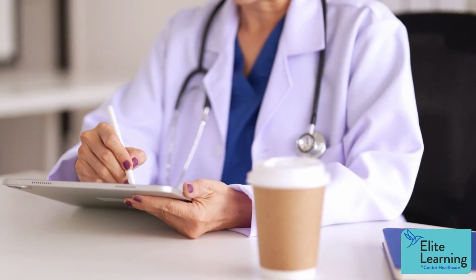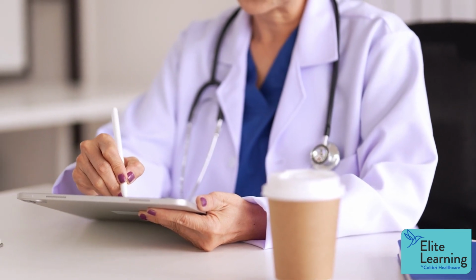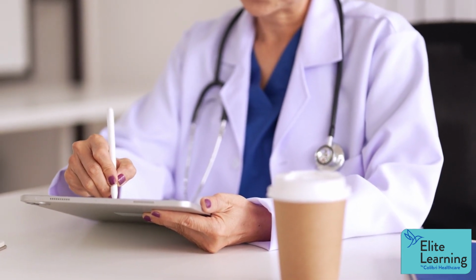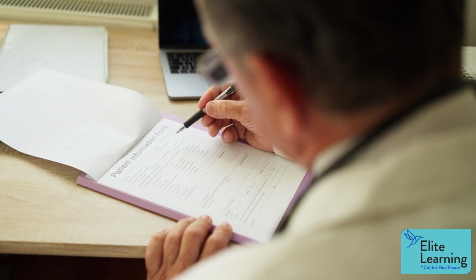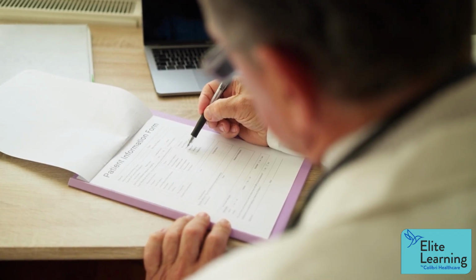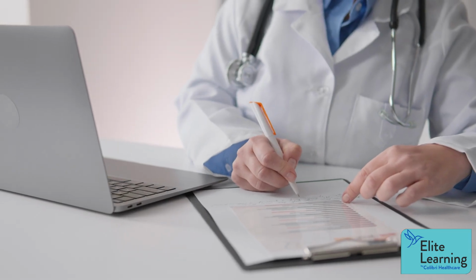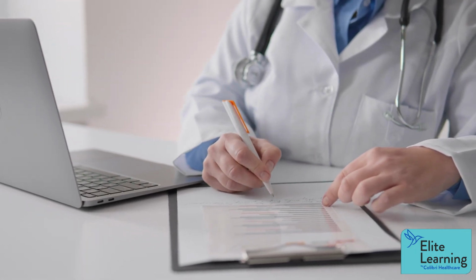So quick recap: chart objectively, chart promptly, stay accurate, drop the judgment, use approved abbreviations, fix errors properly, and guard privacy. Nail those and your documentation becomes a strength, not a stressor. You've got this. Documentation is a skill, and like any skill, it gets easier with practice. So here's the takeaway. Good notes protect your patients and protect you.